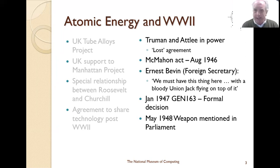So England was fairly cut adrift, but there was a determination. Ernest Bevin attended a meeting over in the States and got fairly short shrift from them, came back and apparently banged the table in a cabinet meeting to say, we have to have this thing here with a bloody Union Jack flying on top of it. So in 47, it was finally announced that we would start our own atomic energy research. And in fact, it wasn't until May that the actual program was being discussed in Parliament.